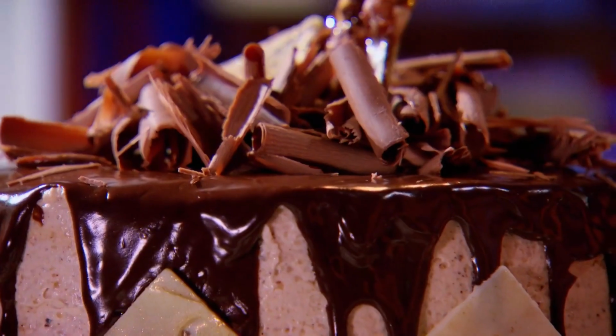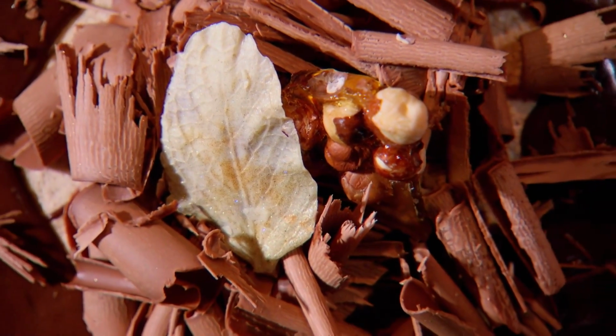Beautifully balanced. Big hit of chocolate up front. A touch of that coffee comes in, and then just a slight crunch from the praline that you pureed up. For me, it's best in class.